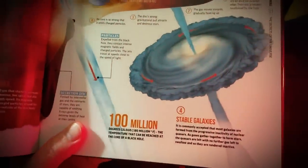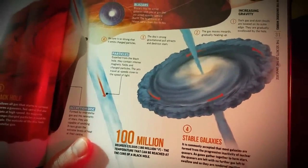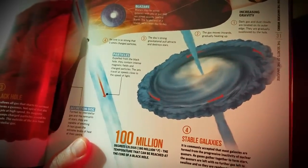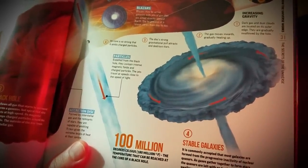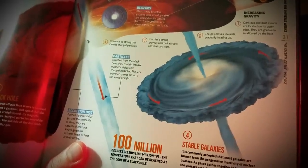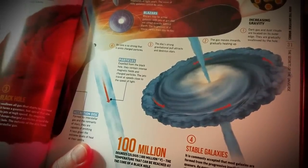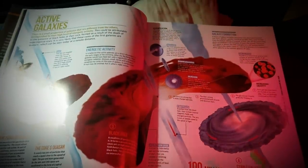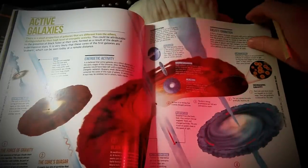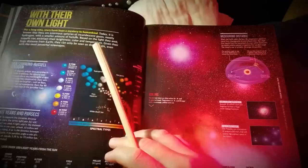And it's commonly accepted that most galaxies are formed from the progressive inactivity of nuclear quasars. As gases gather together to form stars, the quasars are left with no further gas left to swallow, and so they're rendered inactive.